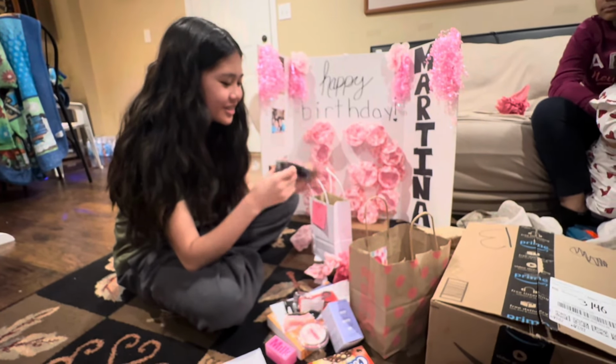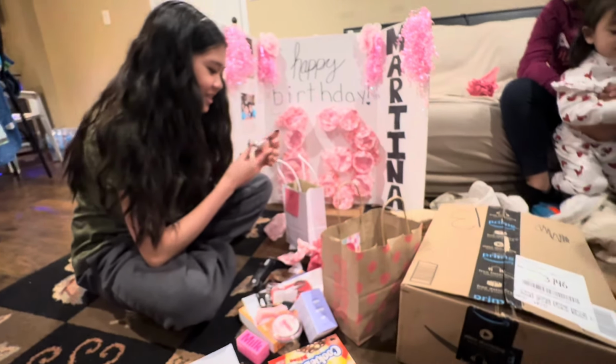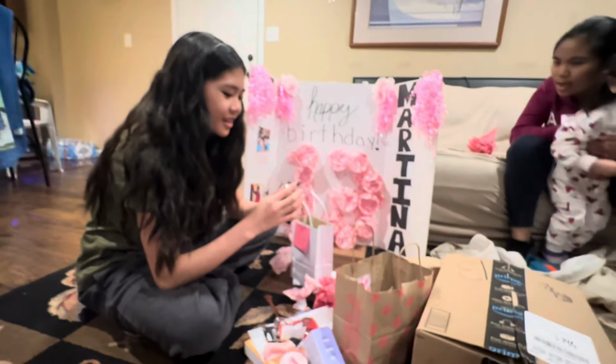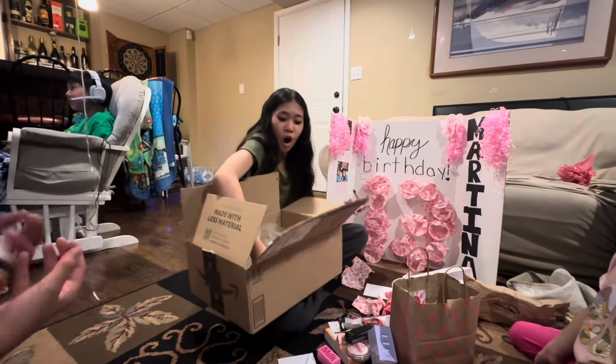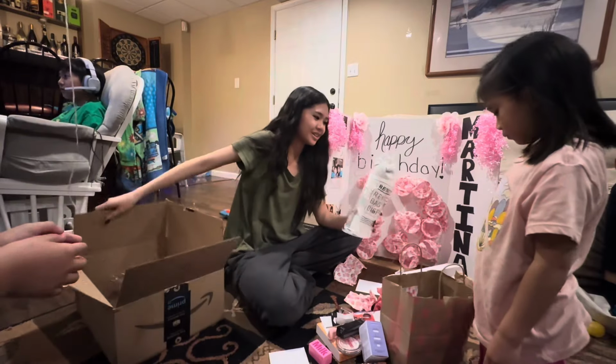Oh my gosh, I wanted this. Yeah, take this lip gloss. Oh, snow. How much was that? Still remember it? That's totally good. I got it in a wall. Yo, this is the one I wanted.